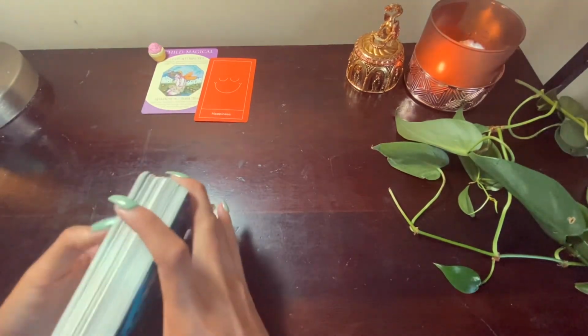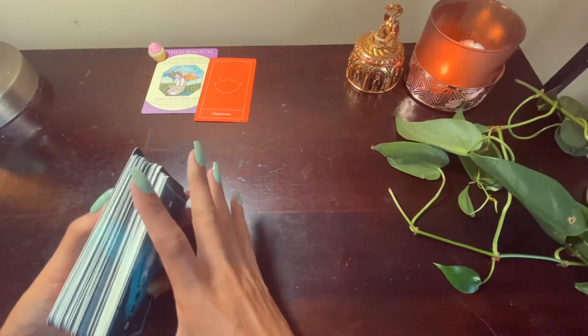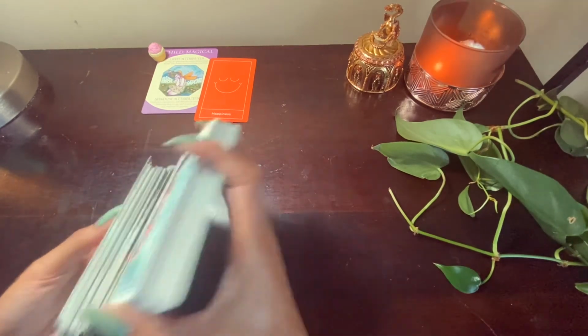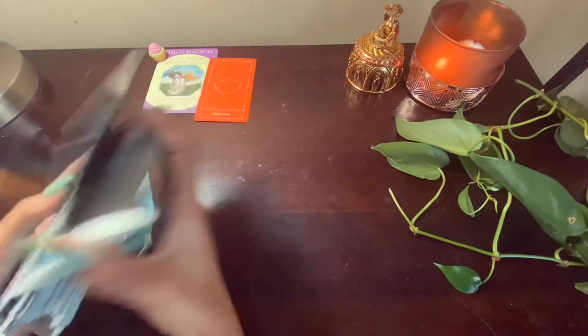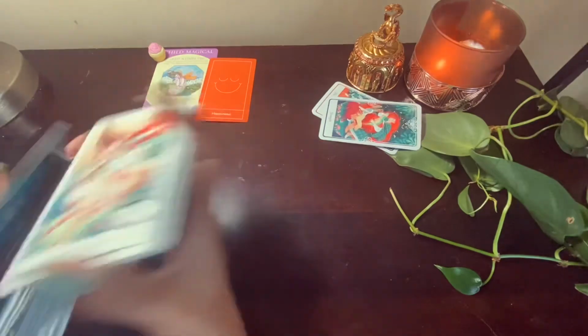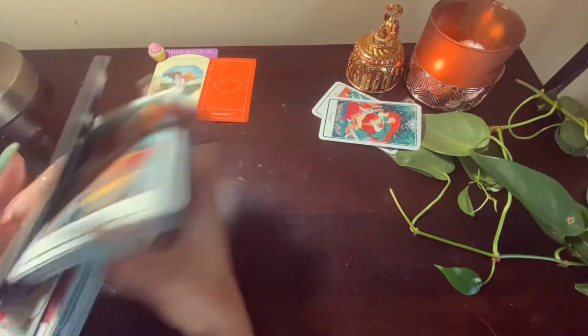All right, Spirit. What messages does group number 6's inner child have for them? What do they need to know? We had the Magician come out. I love it.